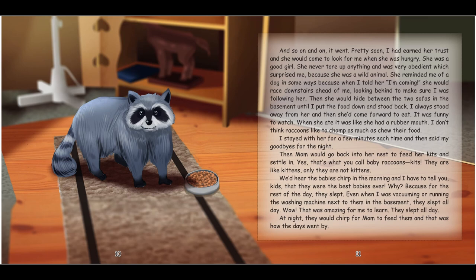She reminded me of a dog in some ways, because when I told her, "I'm coming," she would race downstairs ahead of me, looking behind to make sure I was following her. Then she would hide between the 2 sofas in the basement until I put the food down and stood back. I always stood away from her, and then she'd come forward to eat. It was funny to watch.